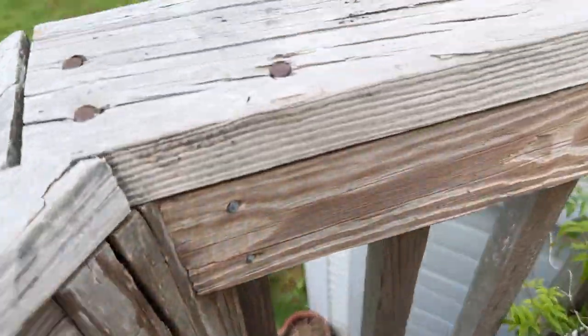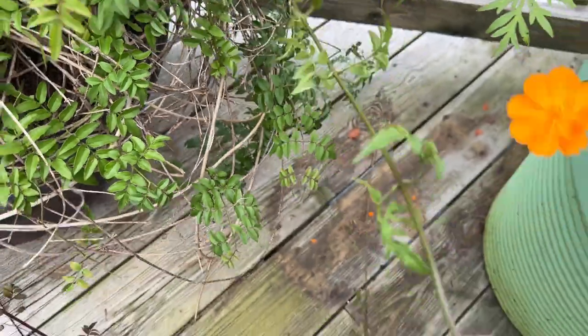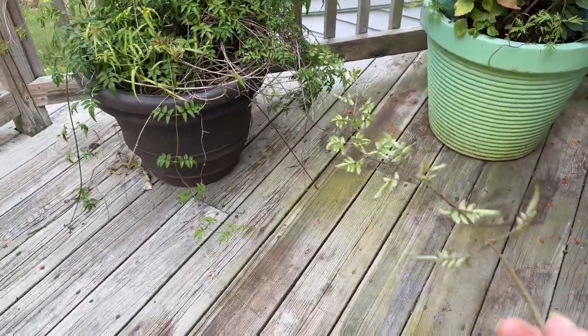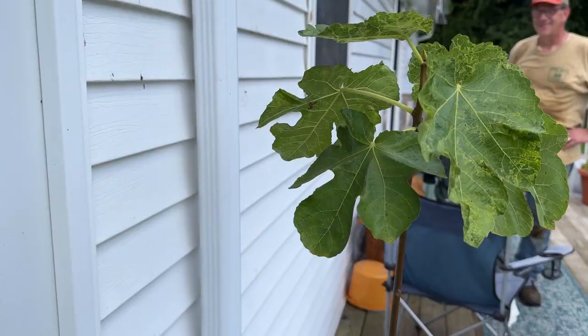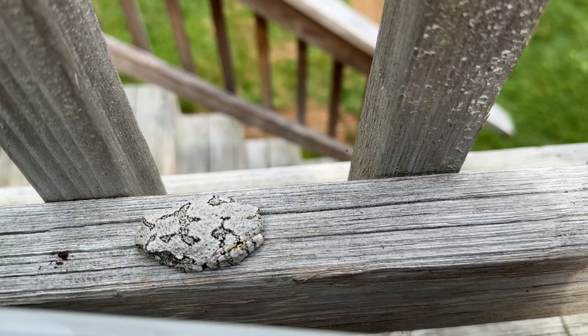Did you tell me, husband, that Princess is getting away? Yes, Princess almost is to the ground. Let's fix that. Oh my goodness, look at you. All right, that's it. I'm definitely gonna have to set up some grow lights over the winter time. What'd you say? Oh, hi, tiny friend. Hey, buddy.